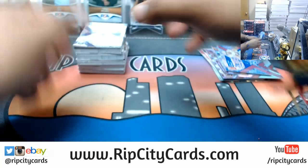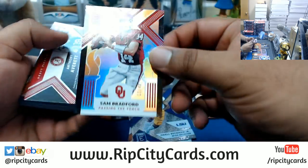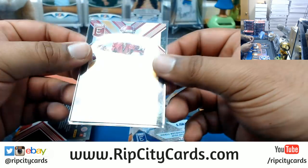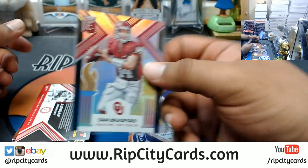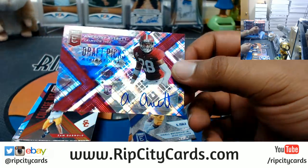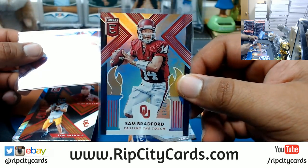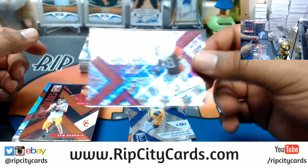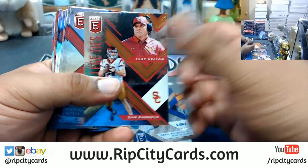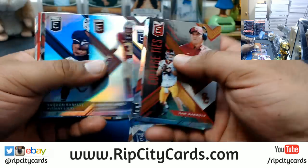In this third box, /40, Sam Bradford and Mark Ingram. We're gonna have to random that, seeing as how there's two different players on there. Anthony Averett. Actually, no, I don't have to random it because it's not autographed. This goes to the passing the torch spot. Anthony Averett /99, autograph. Same as how this goes to college ties. All the inserts are combined for one spot.